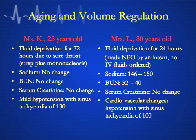So let's spend a little time on aging and volume regulation. You have two patients. One is a 25-year-old with fluid deprivation for 72 hours. The patient had a sore throat. You do their blood work: sodium, no change; BUN, no change; serum creatinine, no change. And mild hypotension with sinus tachycardia. So the patient is somewhat dehydrated.